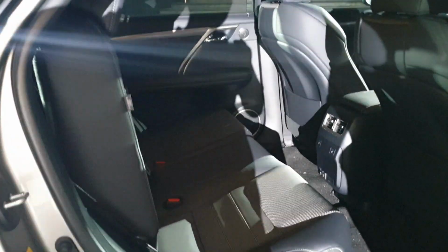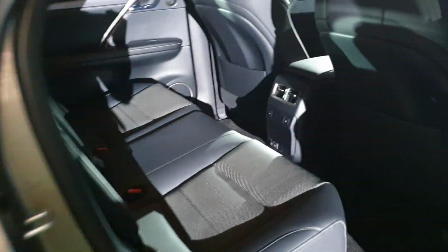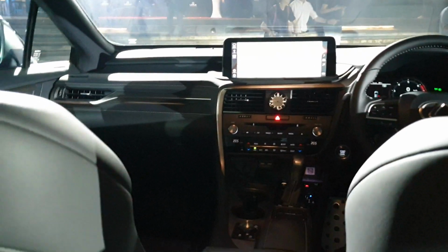Yeah, so it's a bit slow, you do have to wait for it, but well, you don't have to do it yourself. So now step inside. This is the F Sport variant. So it's a bit of a monotonous color scheme.